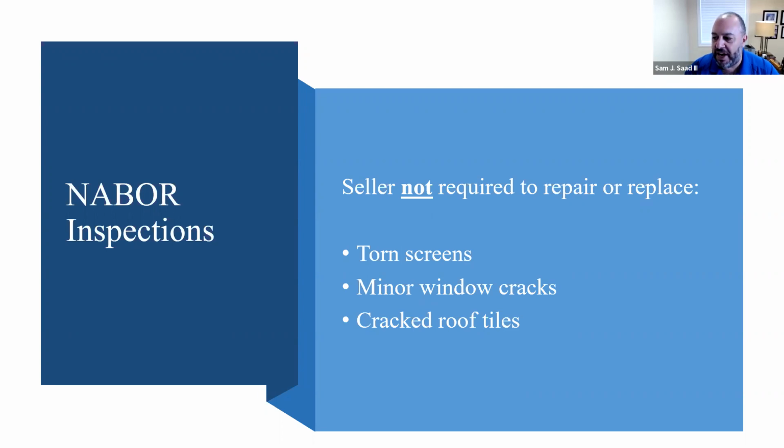Lori is asking, why does NABOR not mirror FARBAR? Well, because NABOR makes a better contract in some cases, as we're going to talk about today.